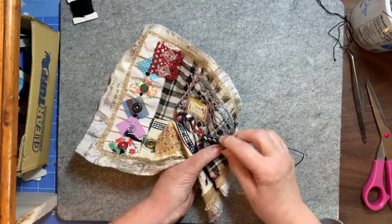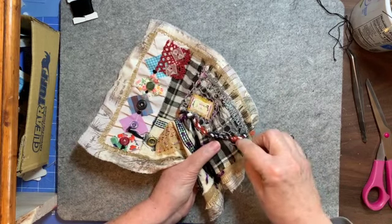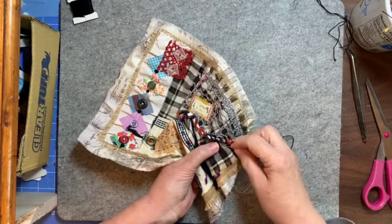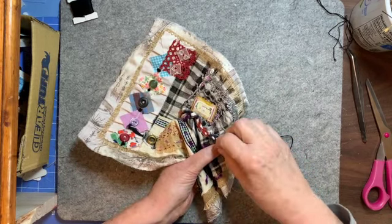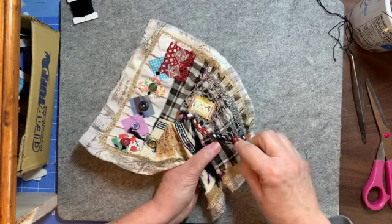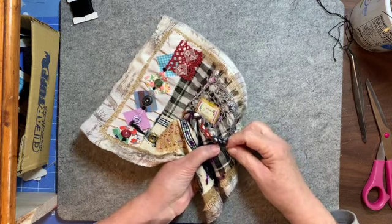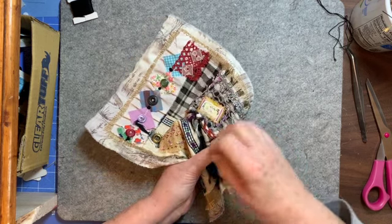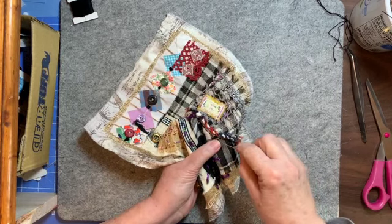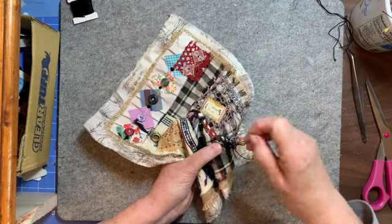Use what you have. Of course, like I was telling you, all this is basically scraps. Y'all would be shocked if I said this was new stuff, wouldn't you? I would be too, to be honest. Because I have some new stuff, but it's still sitting on the shelf. It's going to become old stuff sooner or later, and then I'll work with it.